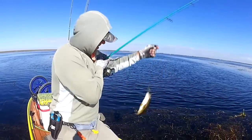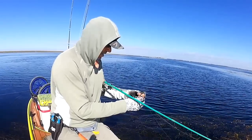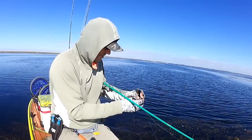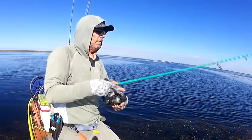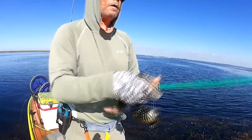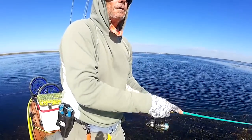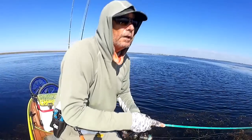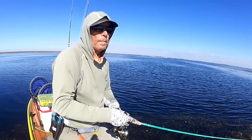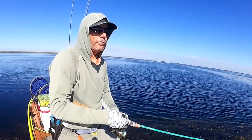Here we go. Another one's little. The little ones are here. The big ones are not too far away, so. I'm just twitching this thing. I get to a hole, I let it drop, and these twitch baits just twitch a little bit, and they've been aggressive so far.